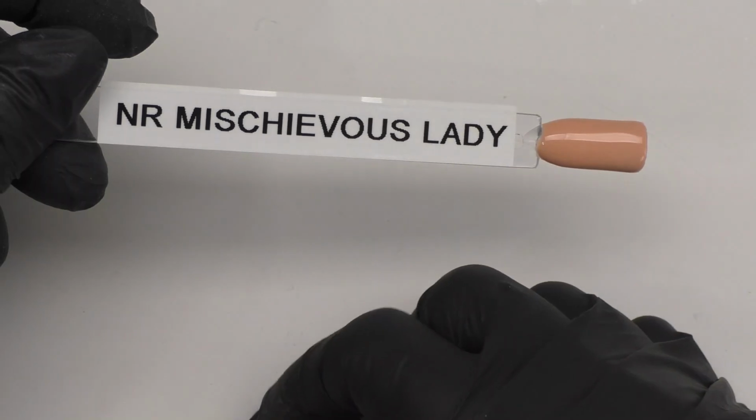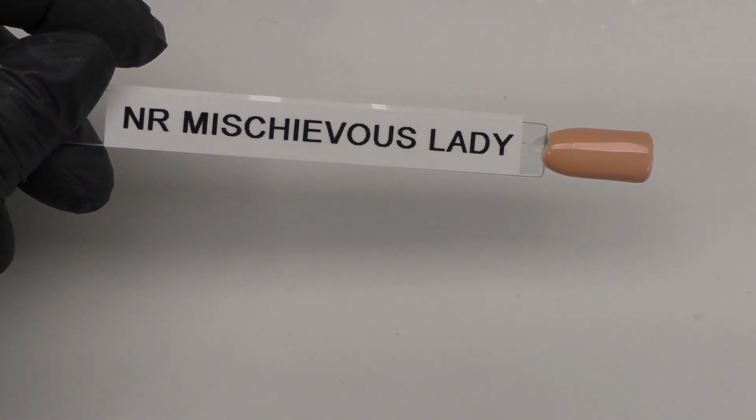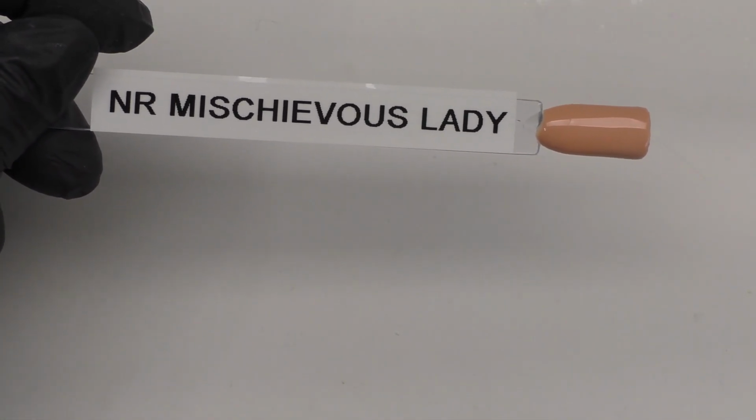So then on this last nail, I'm going to mix Mischievous Lady with a generic brand white to make it just a little lighter.